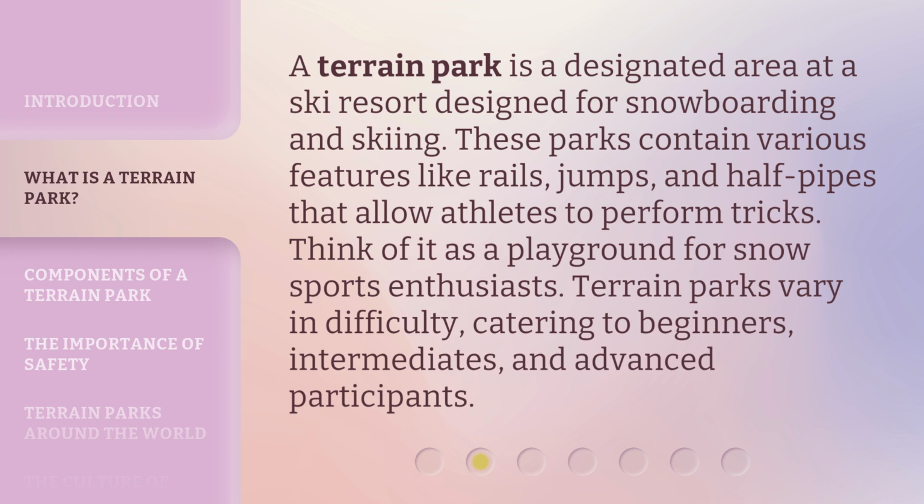A terrain park is a designated area at a ski resort designed for snowboarding and skiing. These parks contain various features like rails, jumps, and half-pipes that allow athletes to perform tricks. Think of it as a playground for snow sports enthusiasts. Terrain parks vary in difficulty, catering to beginners, intermediates, and advanced participants.